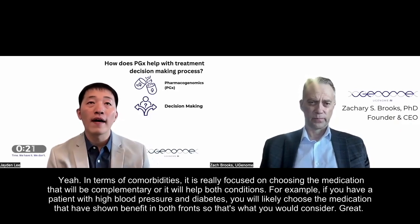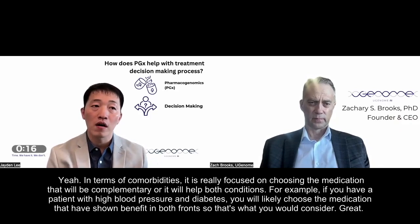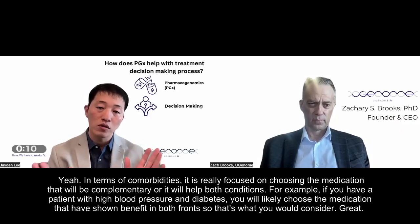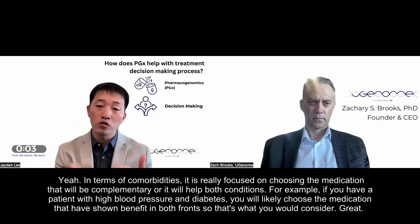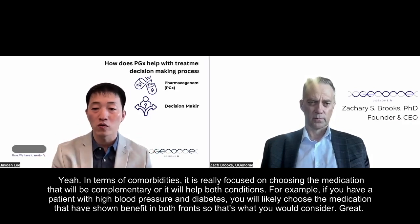Yeah, so in terms of comorbidities, it is really focused on choosing the medication that will be complementary or will help both conditions. So, for example, if you have a patient with high blood pressure and diabetes, you will likely choose the medication that has shown benefit on both fronts. So that's what you would consider.